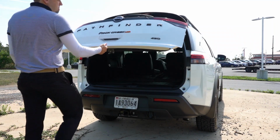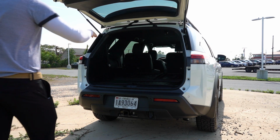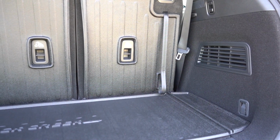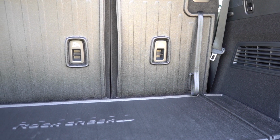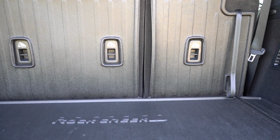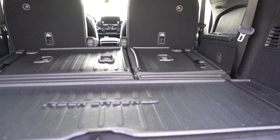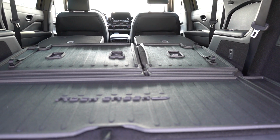Alright, so now since we are around to the back of the Pathfinder, when it comes to opening that rear tailgate, it is going to be a power tailgate for the SL trim level and up, and a hands-free power tailgate for the Platinum, but for our Rock Creek trim level, it's actually a manual tailgate, so I wanted to throw that in there. But once opened up, cargo capacity comes in at 16.6 cubic feet. If that was not enough space, of course, the third row does fold down, bumping that up to 45 cubic feet even. Then with all rows folded, 80.5 cubic feet. So that's how much space you got back there.